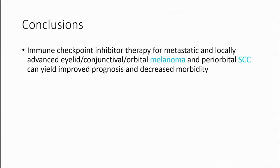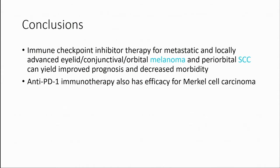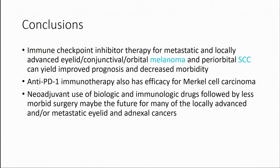So in conclusion, immune checkpoint inhibitor therapy, and specifically PD-1 inhibitor therapy, is promising. The results are impressive for metastatic and locally advanced eyelid, conjunctival or orbital melanoma, and for periorbital squamous cell carcinomas that are locally advanced. And I think these can improve prognosis, but also decrease morbidity from massive surgery. Anti-PD-1 immunotherapy is also effective for Merkel cell carcinoma that is metastatic. And neoadjuvant use of these immunologic drugs in combination with surgery likely is going to be the future direction for this class of drugs. Thank you.